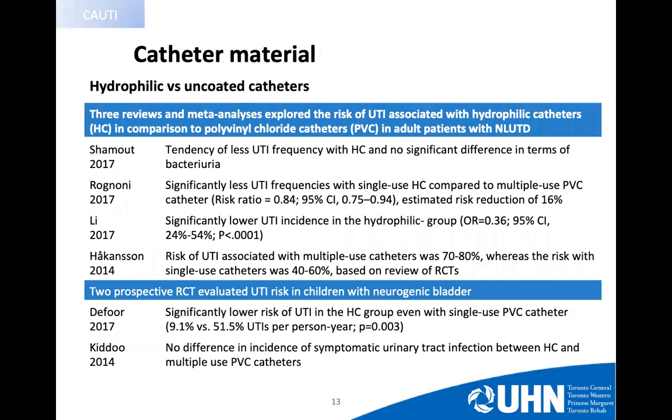So catheter material is important. Many catheters come uncoated. So it's just simple latex or PVC, and there's nothing special on it. Hydrophilic coated catheters are a little bit more sophisticated. They have what's called a lubricious coating, which just allows them to slide through the urinary passageway more easily without trauma or friction. So that's hydrophilic. They like water. So believe it or not, there's actually only been 3 reviews and 1 meta-analysis comparing hydrophilic coated catheters to just your standard PVC.